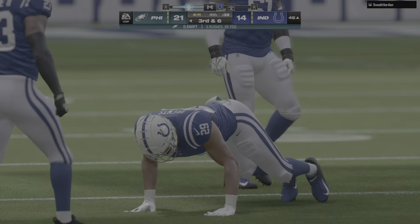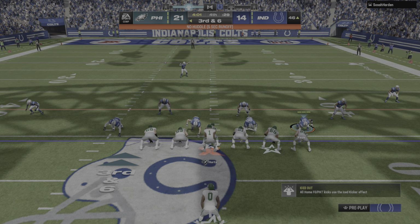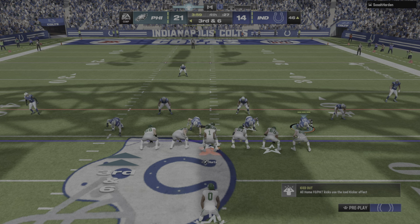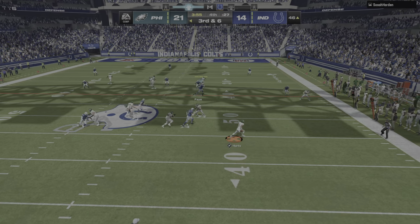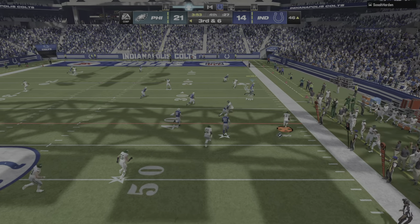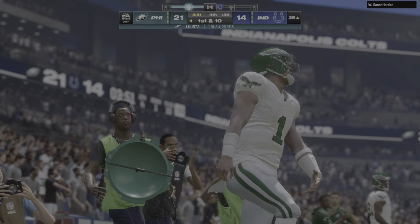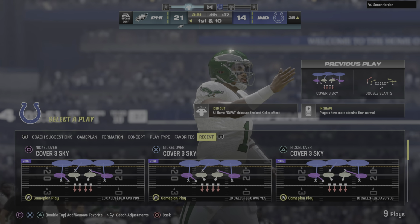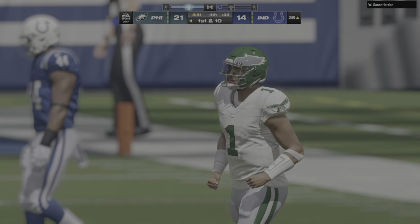In this case, unsuccessfully. And now they're in the hurry-up. Here's Hurts to throw. Flush to his right. And he'll cross over out of bounds right at the 25. Hurts dangerous when he runs that football. He's got a first.